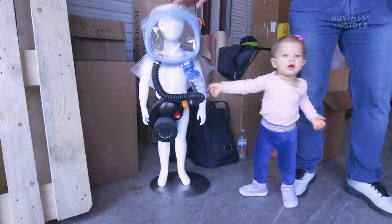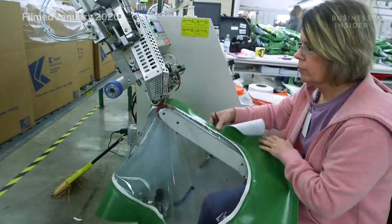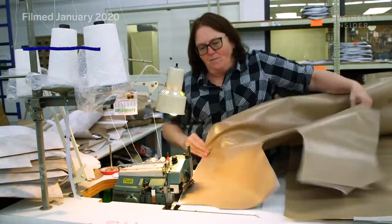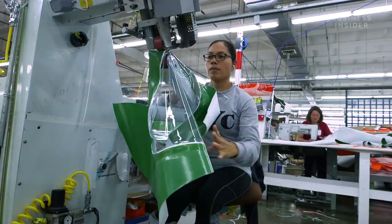But with the influx of orders and new product lines, the company hasn't been able to manufacture suits fast enough. Even with workers putting in overtime, staffing was an issue. February, March timeframe, we actually had a couple of plant shutdowns because we had somebody with the virus. It's caused a 50% turnover rate among employees of the plant. Since January, we have hired around 65 production operators, but on the same hand, we've had around 50 leave us. The training curve to do one of those $3,000 suits is probably 6 months. And unfortunately, that's led to some cancellations too.